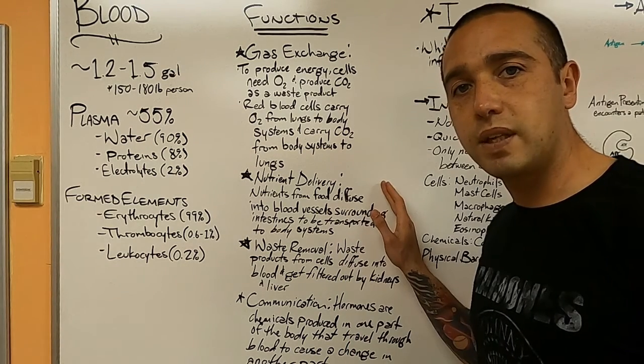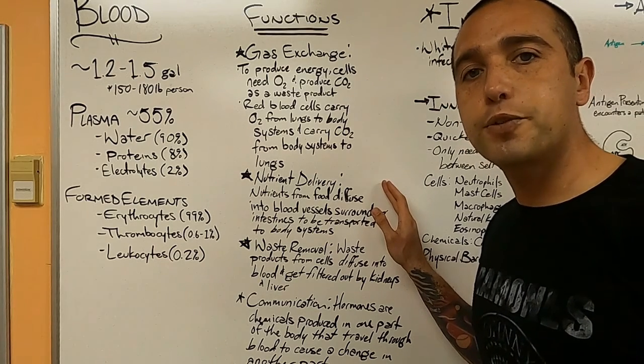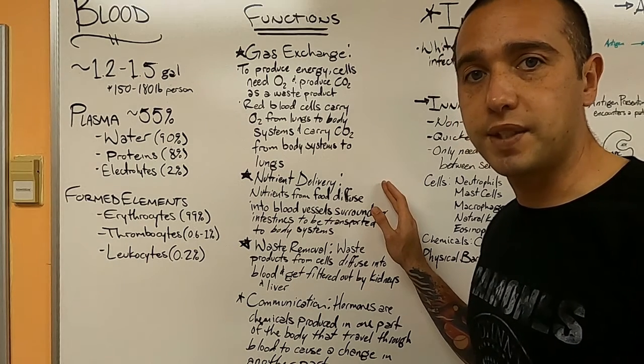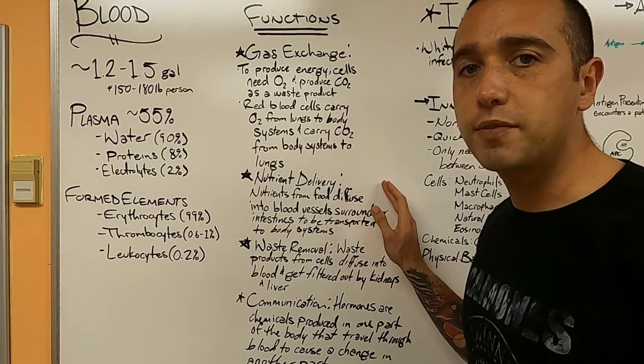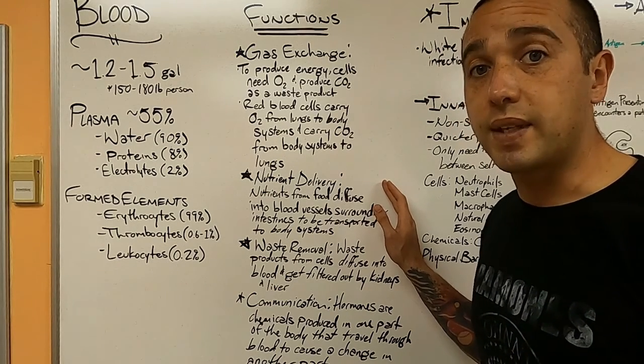In addition to delivering oxygen, there are other nutrients that cells need. The nutrients that you take in by eating and are processed in your digestive system, your digestive tract. So those nutrients from your food need a way to get from your digestive tract to all of those cells in your brain, in your muscles, etc.